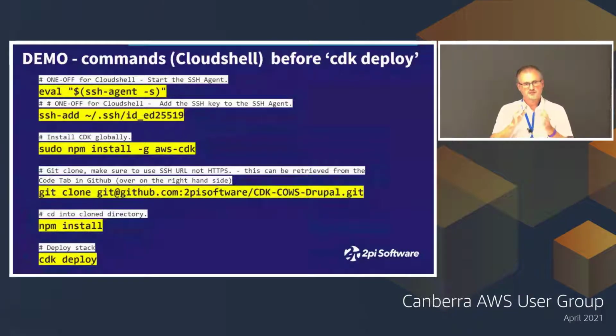Okay, using Cloud Shell is just slightly different. A couple of things you have to be careful about. So I'll just mention those in passing and encourage your own experimentation. You will want to set up an SSH key. You'll need to set up CDK probably globally, and you'll need to be careful to use an SSH URL, not an HTTP URL. But once you've got those things set up, you're good to go, and you should be able to repeat as needed. Then you do an npm install in your local area, and then you're good to go with the CDK deploy. And that was the point where I jumped in at the start of the demonstration, and we kicked that off.